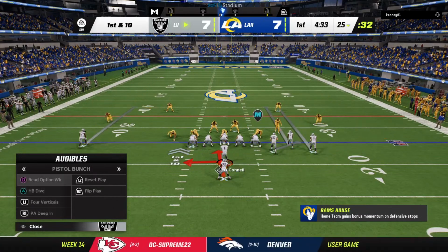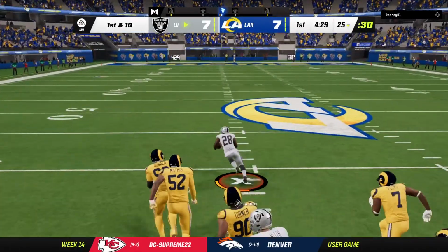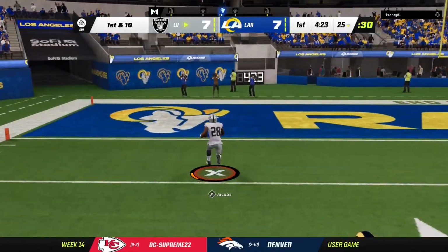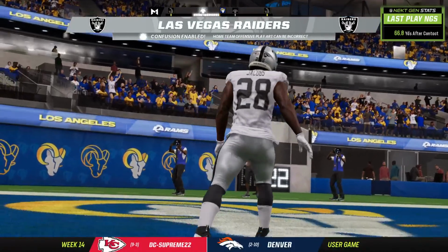And listen, these Thursday night games, they're tough on the body. You just played on Sunday, 72 hours later. Hey, it's game day again. But nothing but green grass here, middle of the field. Past the 20. And he will score. Touchdown, Las Vegas. Touchdown, Raiders.